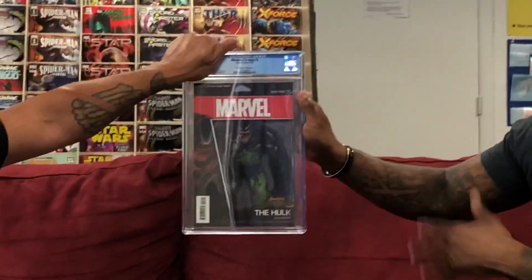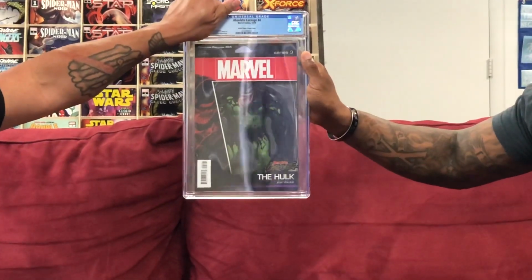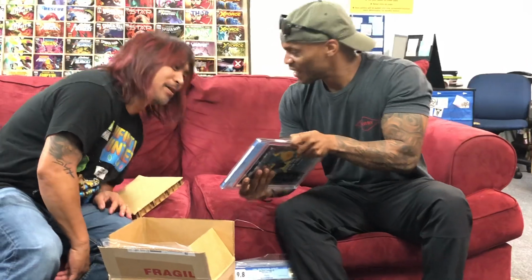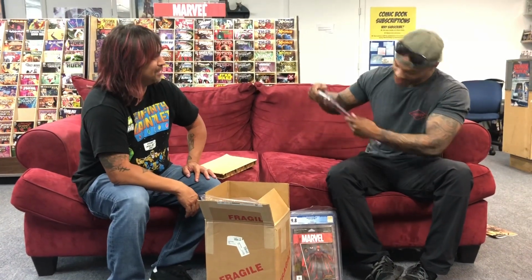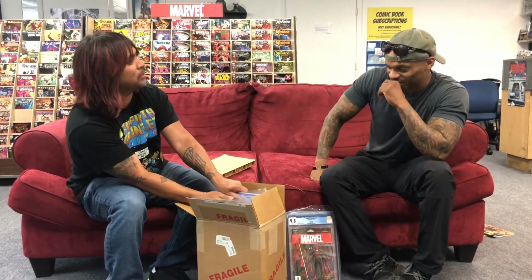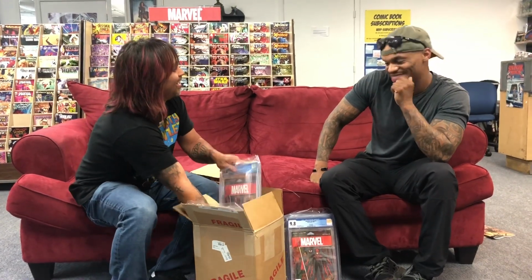Alright, so let's see. What book is this? This is number 4. Next one, Carnage, Hulk variant. Oh! A 9.6. Oh, I see it right there. Oh, no. How did I miss that? That's fine. Crack it and press it. It'd be good. But then the numbers won't be sequenced. Crap. Come on, number 1.